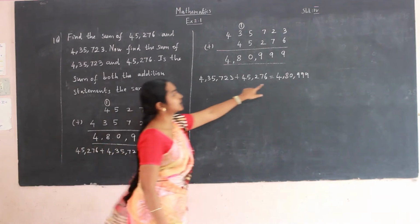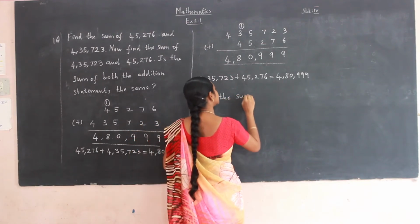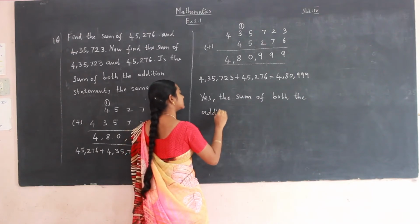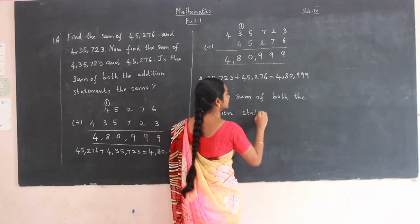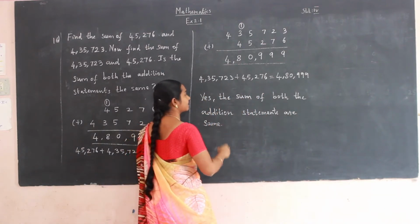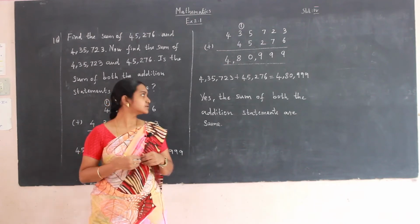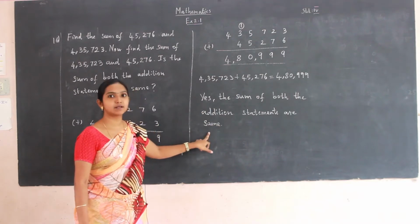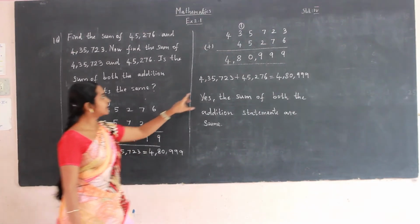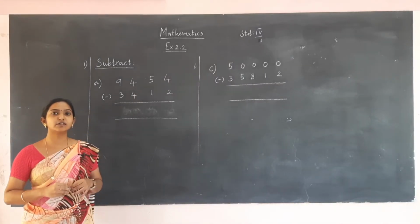What is asked in the question is whether the sum of both the addition statements is the same. You can see that both the answers are same. So we have to write yes, the sum of both the addition statements are same. We have to remember that 5 plus 2 is 7 and 2 plus 5 is also 7. So here the sum of both the addition statements are same. That is, 45,276 plus 4,35,723 is the same as 4,35,723 plus 45,276.